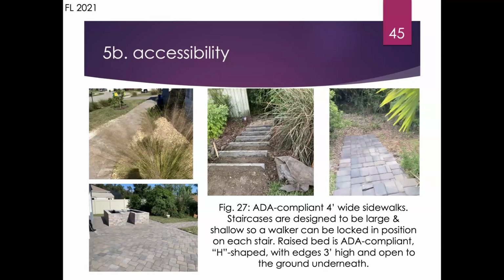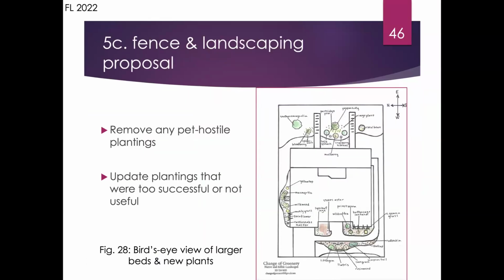But okay, so the next proposal that I put forward was a fence and landscaping proposal. We had at that point in time gotten a pet, so I had to remove pet hostile plantings. And then I also chose to update plantings that were too successful or were not useful at all.